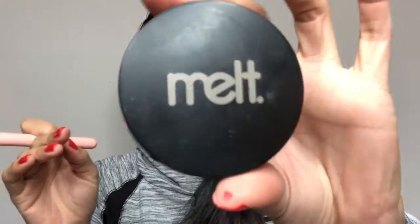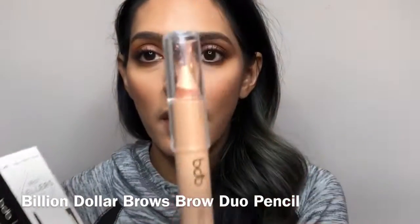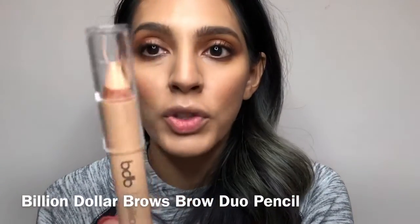Now I'm gonna use some blush, and I'll use Melt's Kelly Dream. I'm gonna go back to this brow kit and use this Brow Duo pencil. You can use this as concealer, and you can use it on your brow bone to highlight.